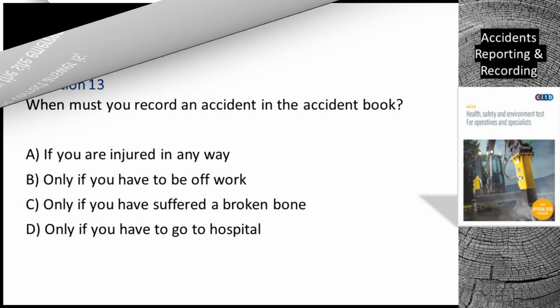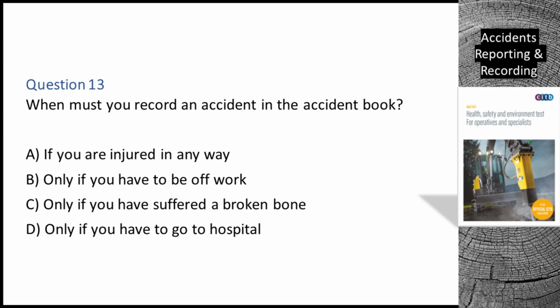Question 13. When must you record an accident in the accident book? A. If you are injured in any way. B. Only if you have to be off work. C. Only if you have suffered a broken bone. D. Only if you have to go to hospital. The correct answer is A. If you are injured in any way.